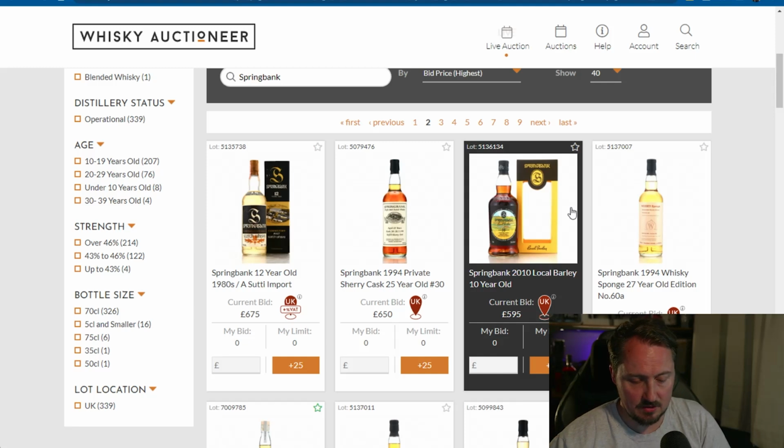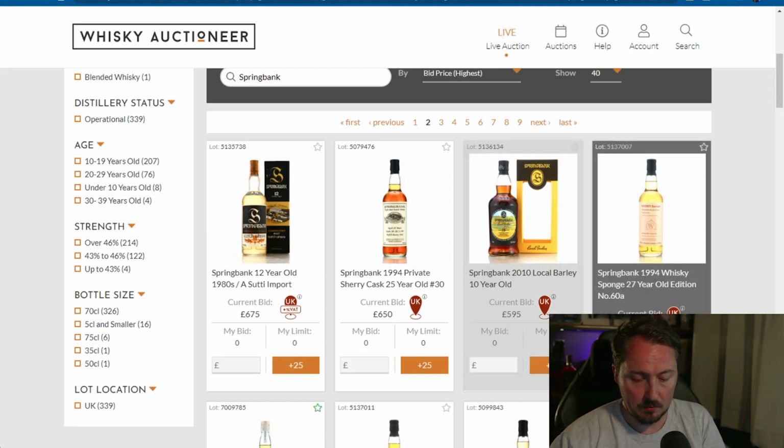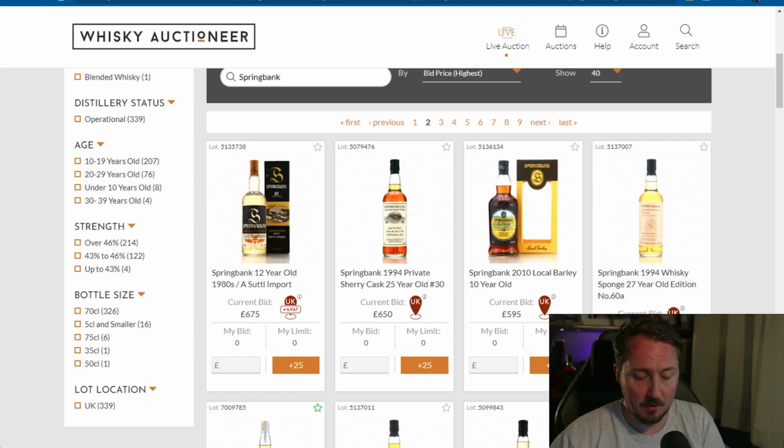One of the guys shouted me out. I'm going to pull up his comment. He shouted me out on the last video, saying where is it? The Springbank local barley, 10-year-old you're looking at. This is Can Amit. Shout out. It's different to the normal local barley. The bottle's a darker whisky and made from Belgravia barley. This will go over £1,000.